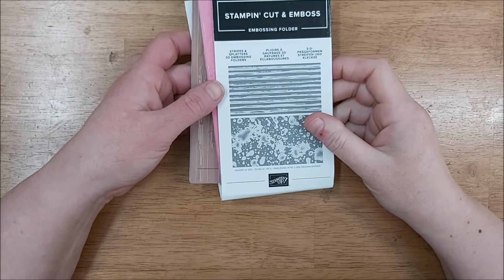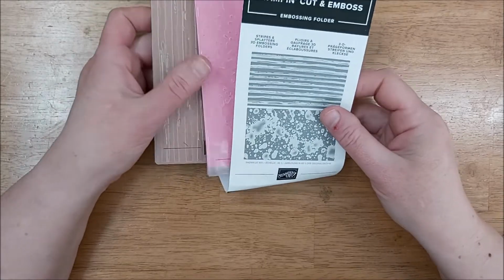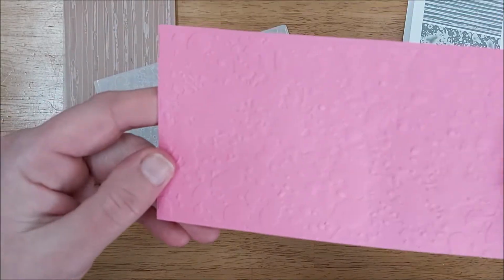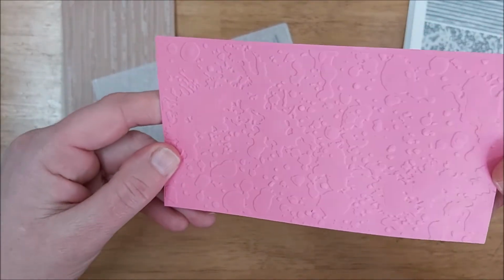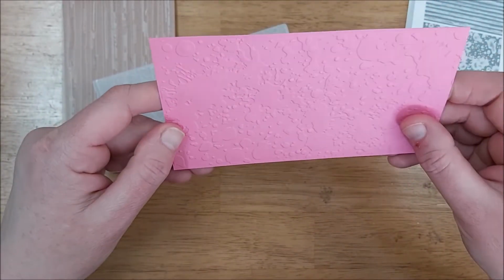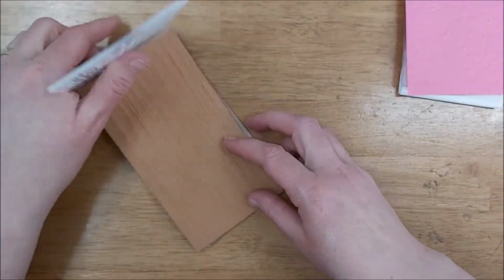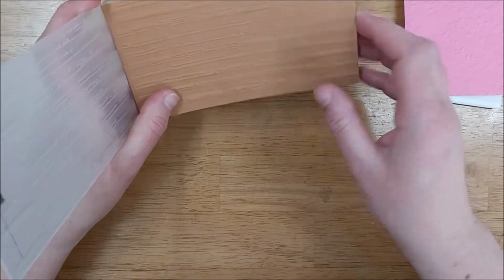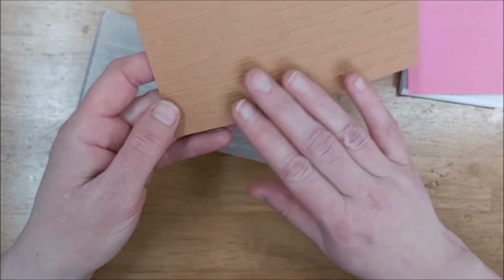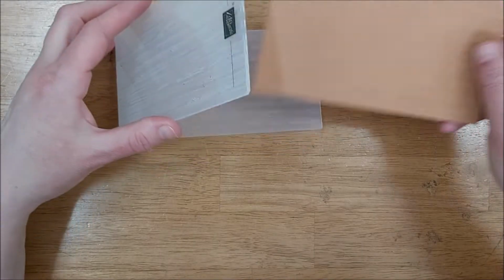And this is the Stampin' Cut and Emboss Stripes, Splatters, 3D embossing folders. Now you get 2 of them in this pack, and I've actually embossed a piece so you can see what it looks like. So this one is the splatters. So I think that'll be really good even when you colour in the embossing folder and have that two-tone effect on that, but it is something quite nice. And then we also have the stripes, and that's actually what it looks like. So I think that will give you a nice striped wood grain look type of thing. So yeah, page 55 of the catalogue.